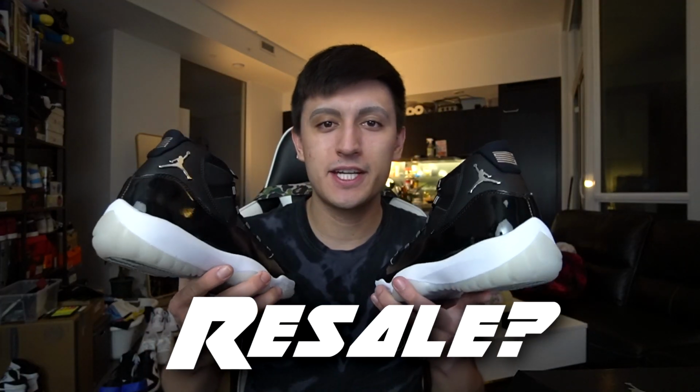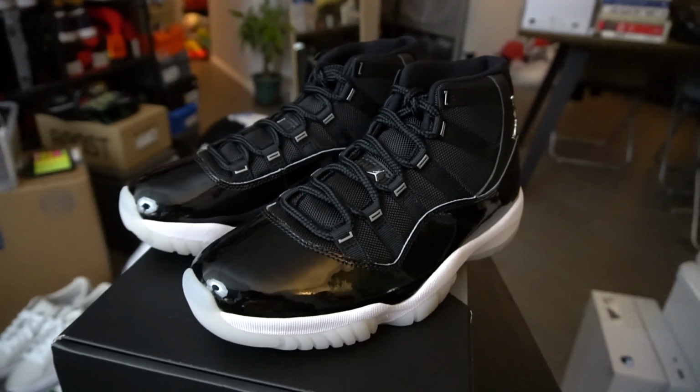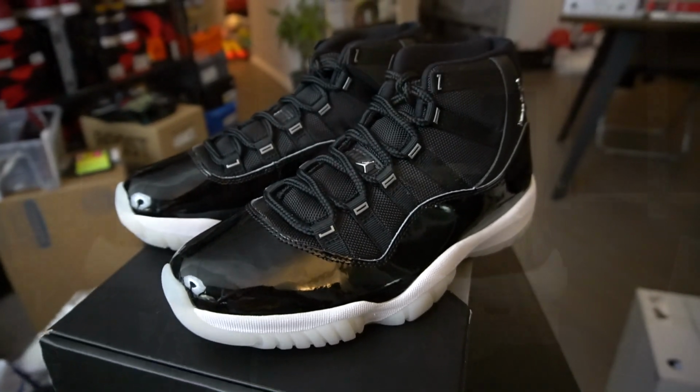Now in terms of resale predictions, this is probably one of the safest sneakers you can invest in this year. Historically, Jordan 11s have continued to rise year after year after year. Once they come out, I've never seen a single Jordan 11 resell for retail or under retail months after their release. The Jordan 11 is always super sought after. There's always a person who wants these shoes. So if you're looking to get a very safe sneaker investment, the Jordan 11 Jubilee is something I would recommend you look into.